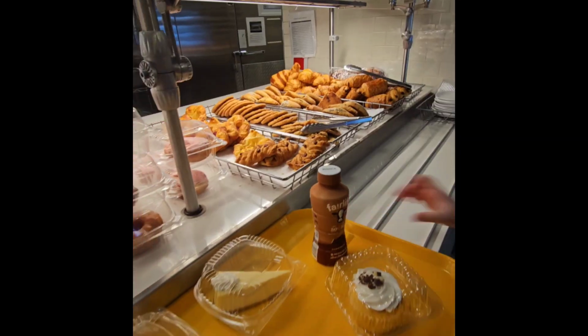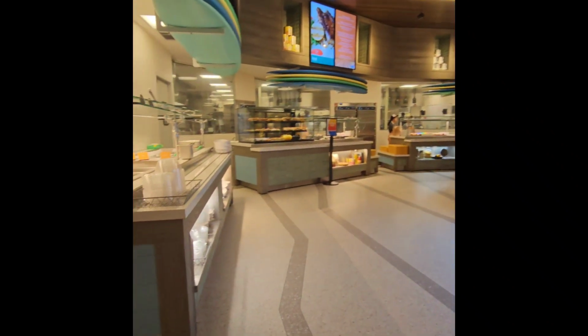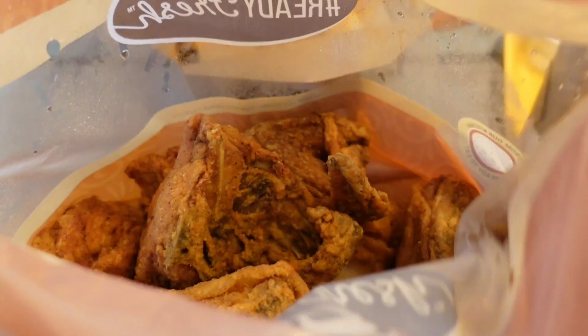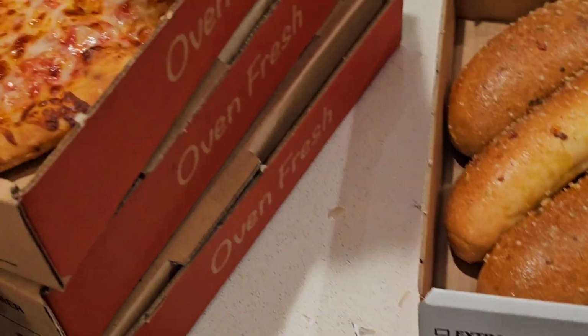And the cafeteria, both experiences at Dockside and Surfside were really good. Everything was fresh. There's just more options at Dockside. Rick liked his deli sandwich, a turkey club. The chicken was okay. It was a little dry. We loved those breadsticks, and the pizza was pretty good.